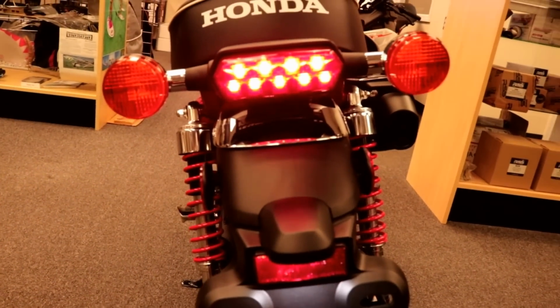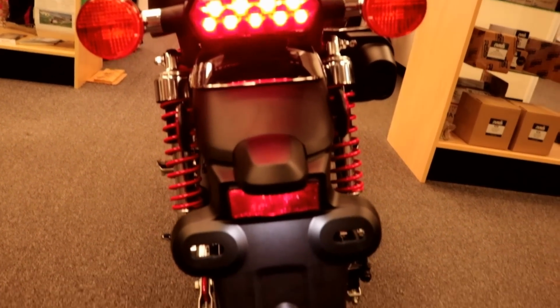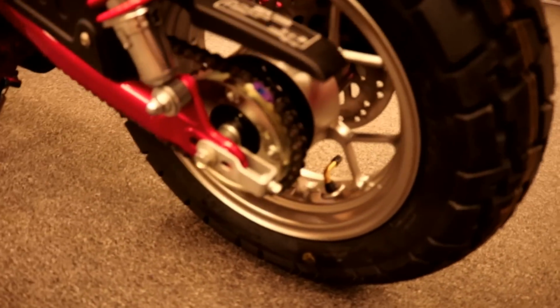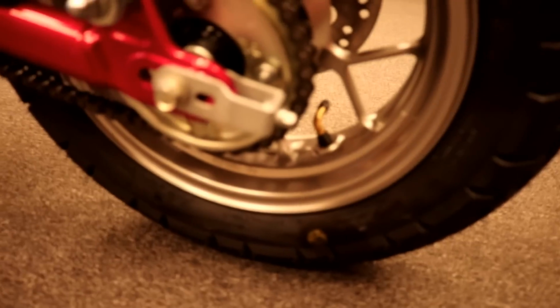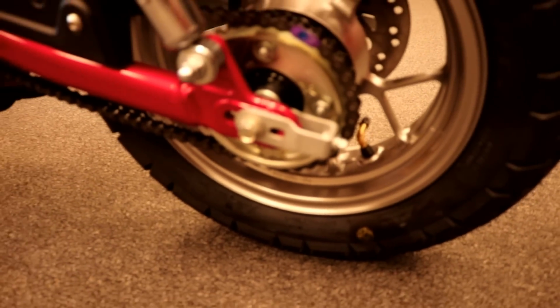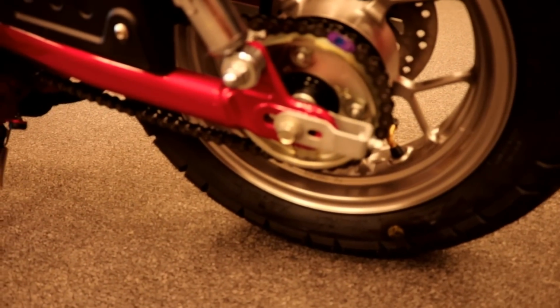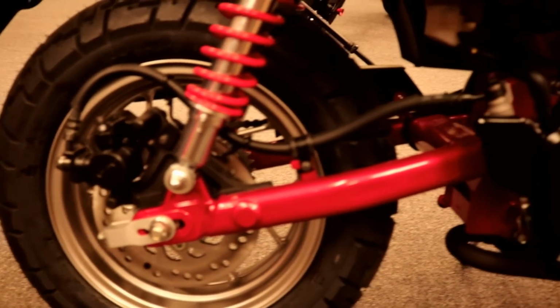And the new taillight. And like we were mentioning earlier, old school dirt bike chain adjusters. That's a bummer, but it is what it is. Here we have the brake side.